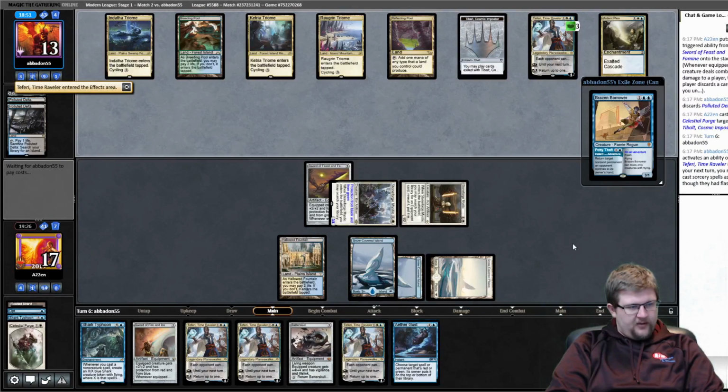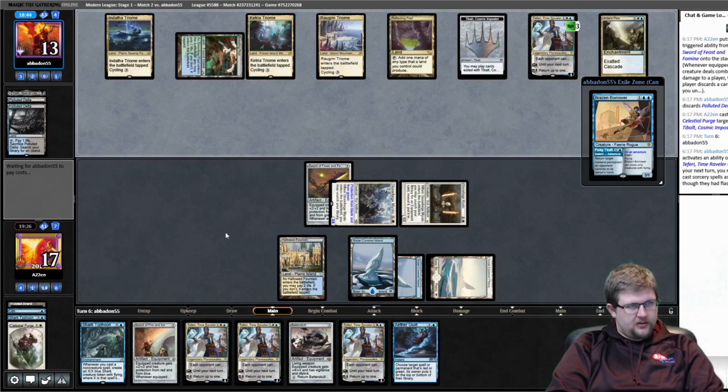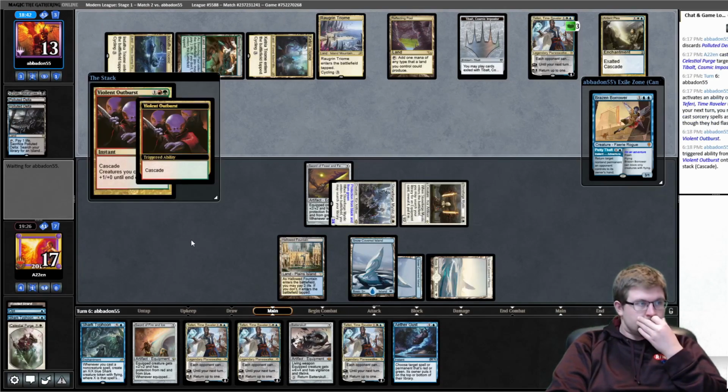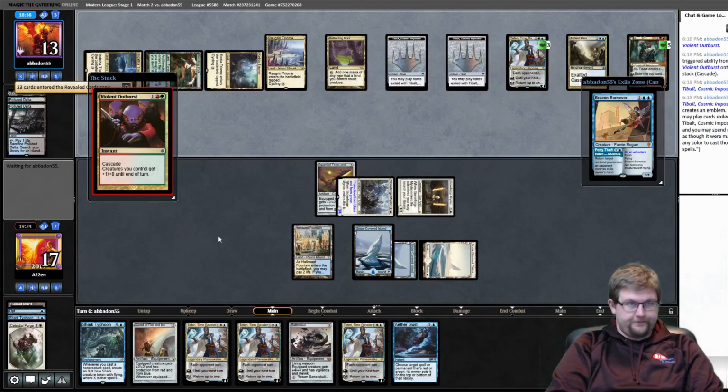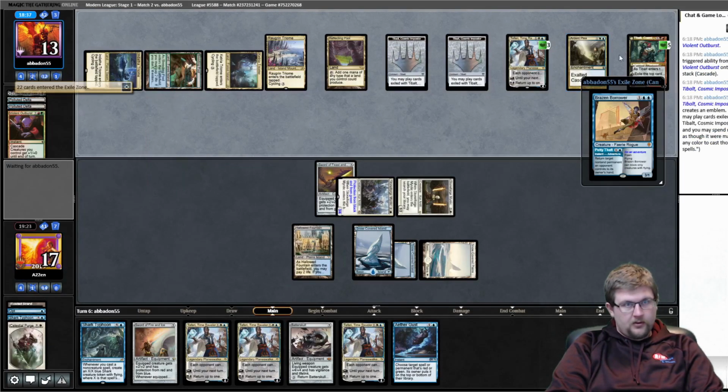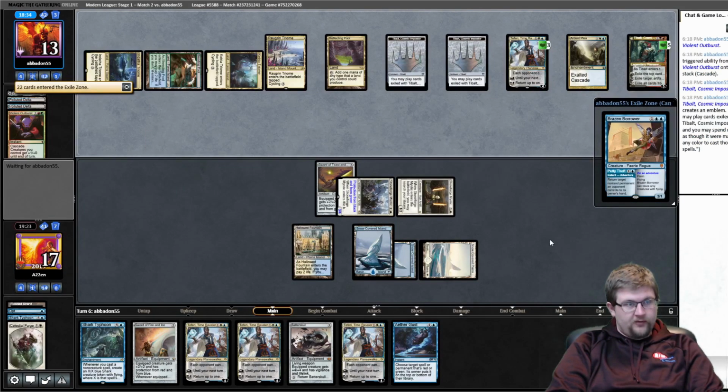I don't know why I left up mana. I kind of just assumed I was going to be able to gust after they did this. Can't really do anything on a turn, so that's awkward. Alright, another Valky. Beautiful. It's just unbelievably dumb.